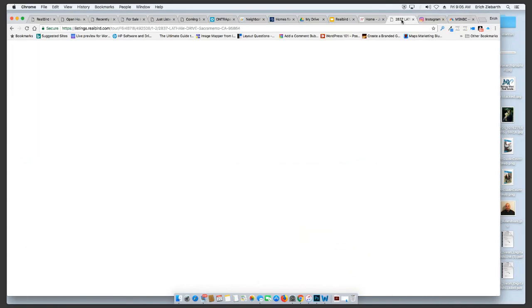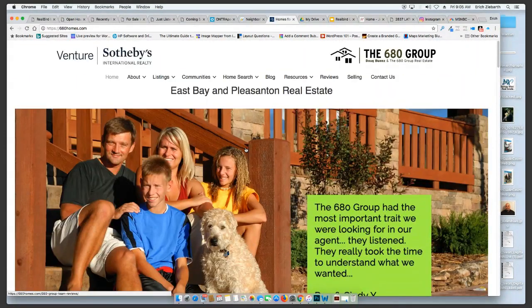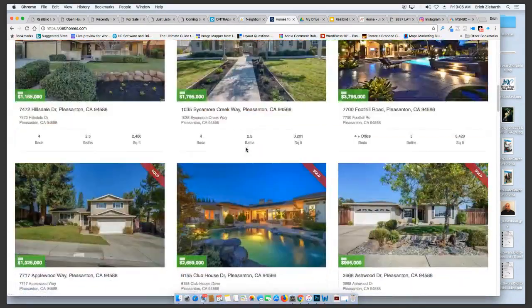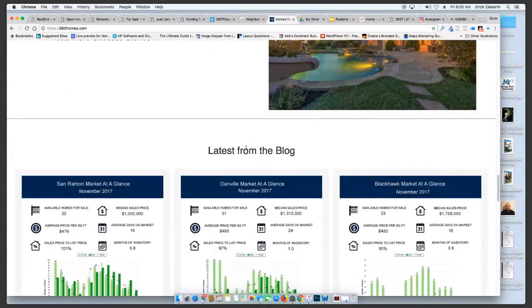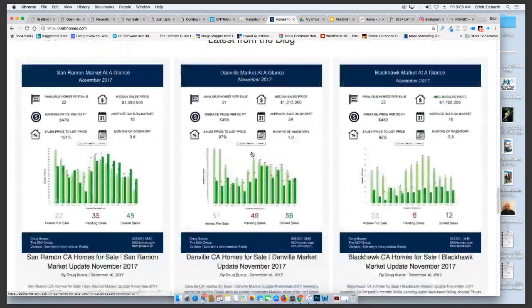I do build websites for real estate agents, and more and more of the web pages I'm creating look like this: simple information, bigger pictures, bigger font. You know, explore, here's who we are, here's what we do, and here's from our blog. So more and more the design that I do for optimal engagement is simpler, with bigger font, bigger pictures, bigger buttons.